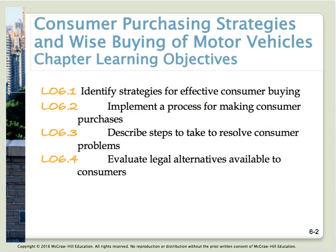Our objective number 3 is to describe steps to take to resolve consumer problems. So most consumer problems can be resolved by returning to the place of purchase, or contacting the company's main office, or obtaining assistance from a consumer agency, or taking legal action, which I hope you won't have to do.